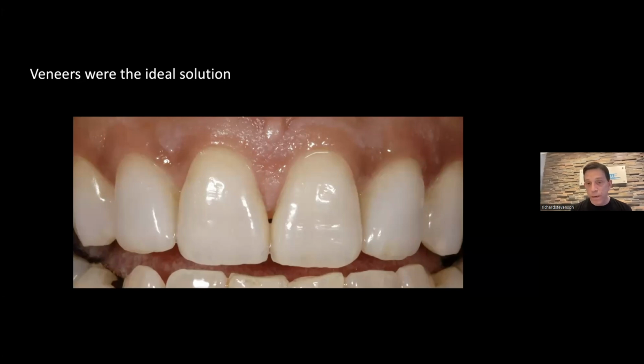But veneers were the ideal solution in this case, but I needed to be a detective before I said veneers can work. And the patient had to be okay with the notion that I may need to make super veneers or extended veneers. I don't say crowns usually. I'll say I may have to make a veneer that extends significantly more on the inside to grab onto more tooth. Is that going to be okay with you?